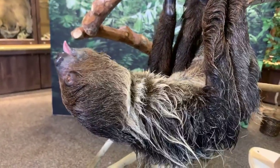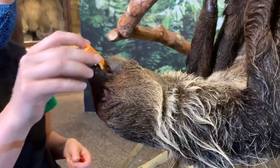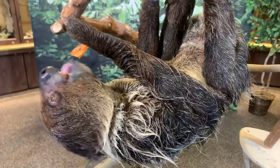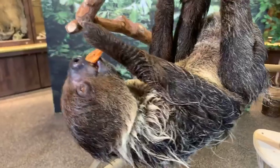Grayson had another question. Is Josie's fur soft? It's actually pretty coarse. It's a really coarse hair, and in fact, if she's out in the rainforest, it is sometimes home to lots of different algae and even a species of moth that will make their home in that coarse fur and help keep her nicely camouflaged from predators.